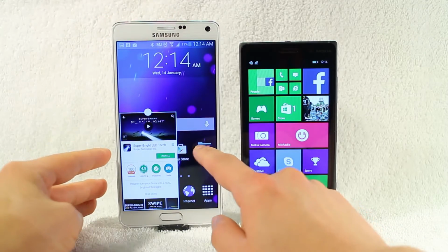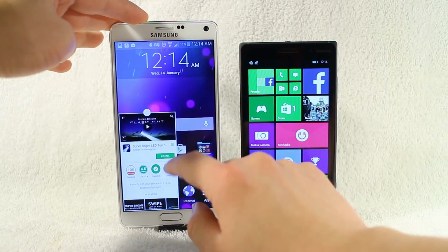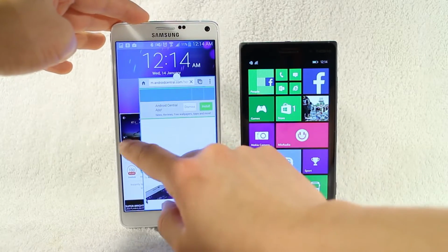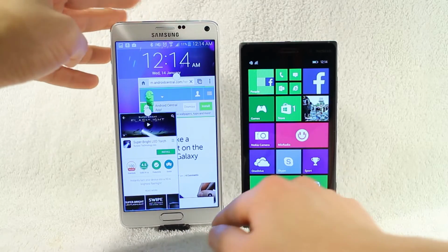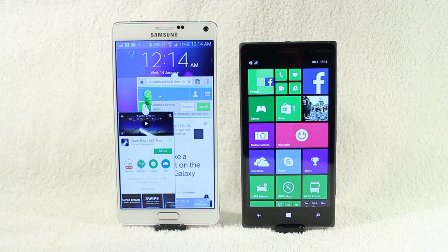And we can also, let's say, open up Chrome, make that smaller as well. And so there we go. We have multiple windows running at the same time with the Note 4. So definitely you're going to need more RAM in order to keep both applications running at the same time so that you can multitask.